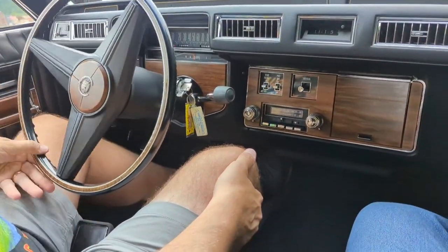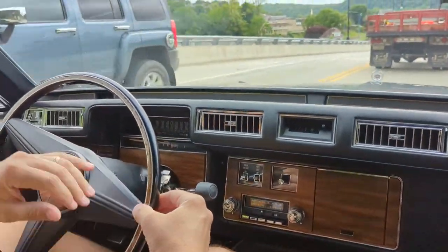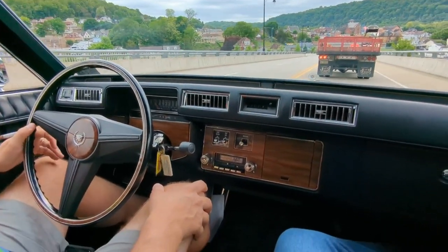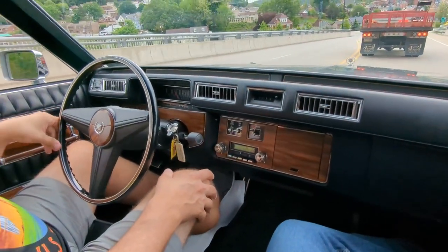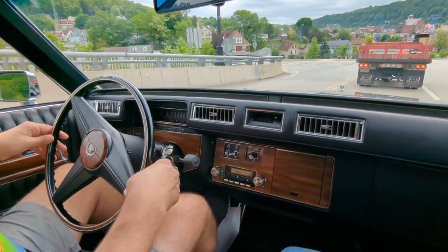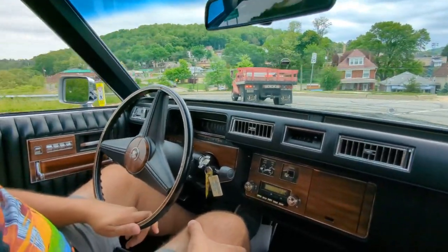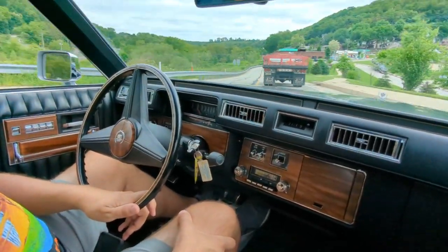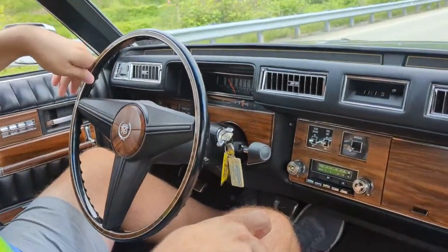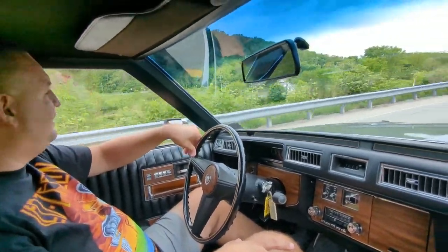Wow, really nice square body. Amazing what you really see when you start looking around in your areas. Stuff that you never thought was even around or that you would ever even see. We did sport the Led Zeppelin 1975 shirt today to go with the 76 Seville video.